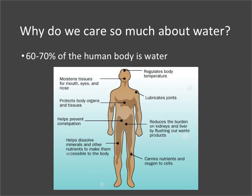We also need water in order to get rid of waste products. So here it says that it helps to prevent constipation, but it really helps to carry waste products out of the body. And that's also reflected here by the need for water for the kidneys. So the kidneys especially help to flush out waste products as well.